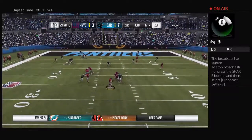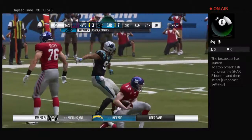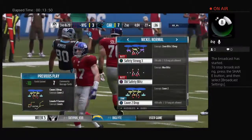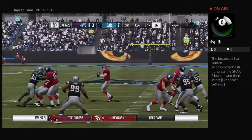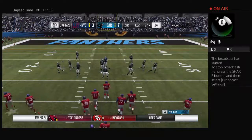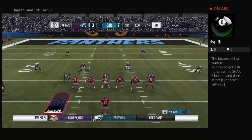Here's Lauletta now on 2nd. And they're going to get him. He's sacked back around the 28. Julius Peppers in there to drop him for his 5th sack of the year. The Giants on 3rd down. They've been okay, 2 for 3 thus far. This will be 3rd and forever.